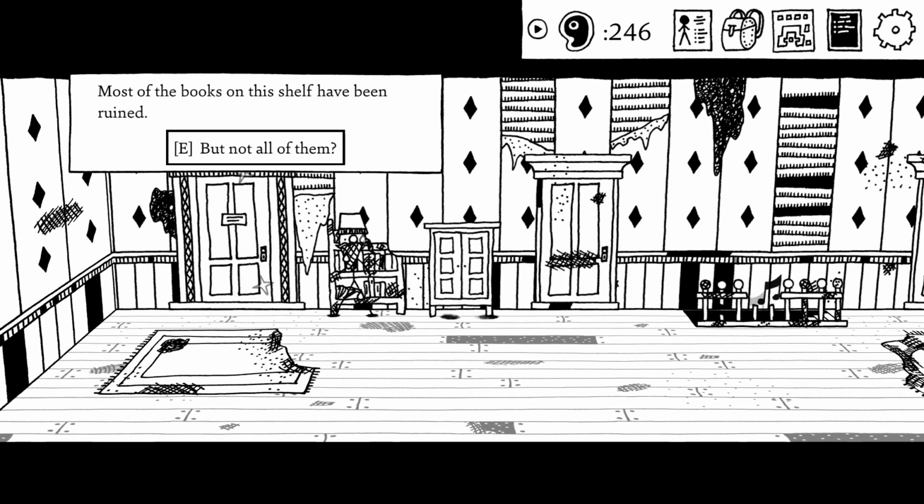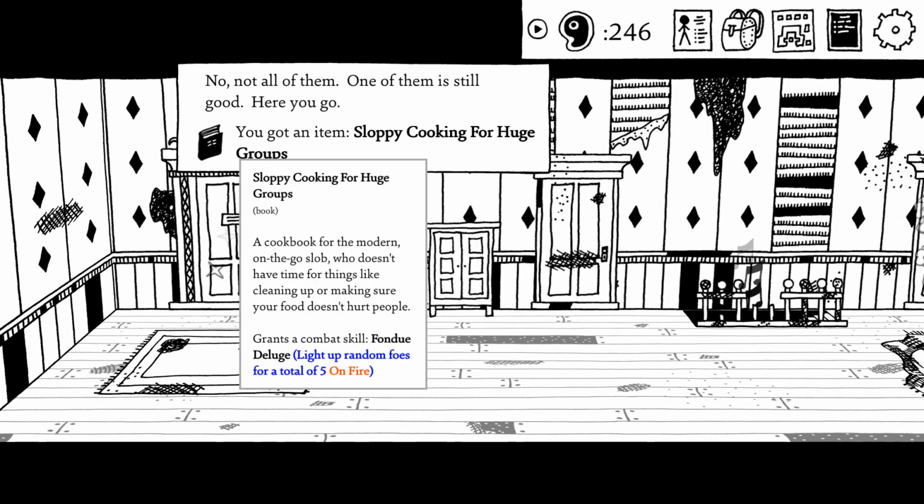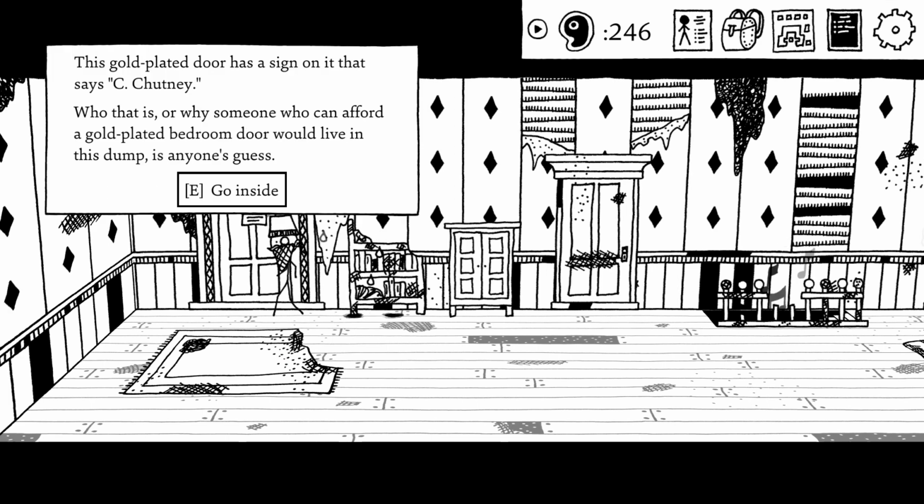Let's see, most of the books on the shelf have been ruined, but not all of them. One of them is still good. Here you go. Sloppy cooking for huge groups. A cookbook for the modern on-the-go slob who doesn't have time for things like cleaning up or making sure your food doesn't hurt people. Grants a combat skill, Fondue Doulage. Light up random foes for a total of 5 on fire.